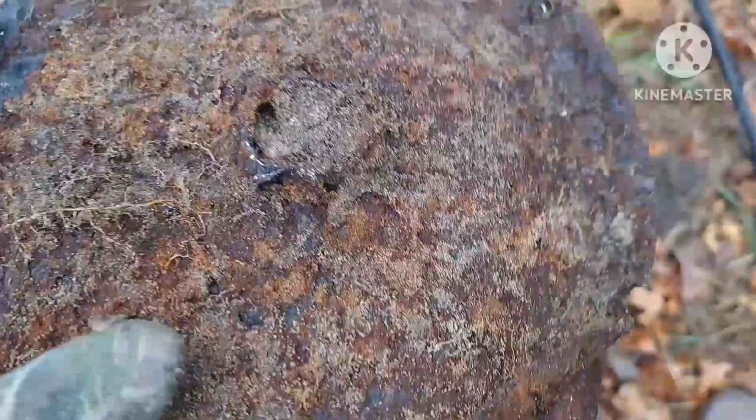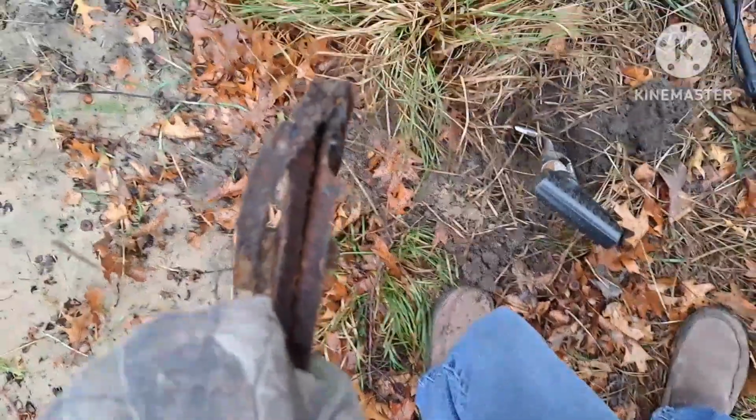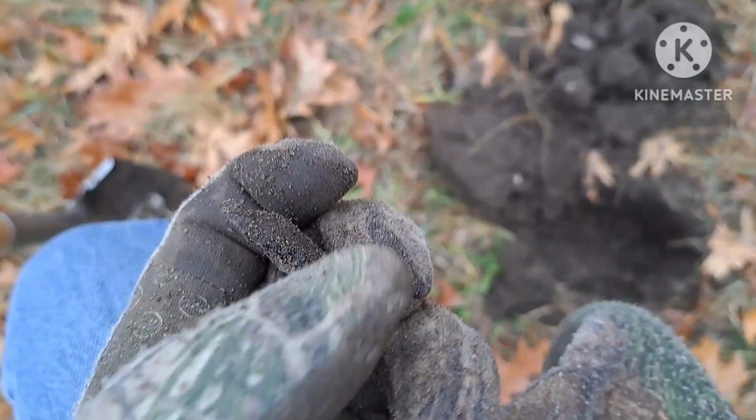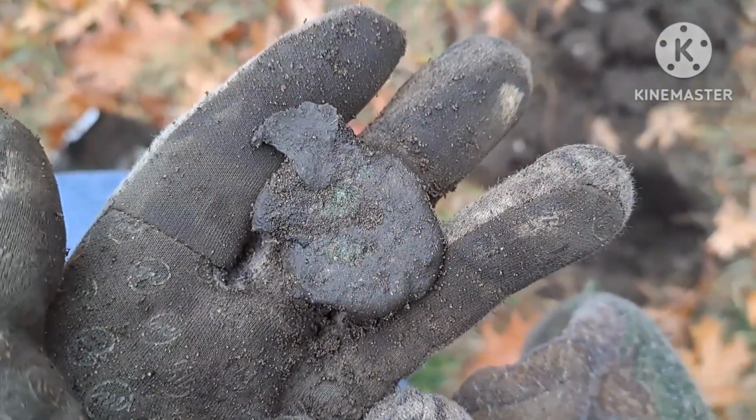Some kind of an old pulley or something, or a wheel. Not sure what that is. Let's move on. Well, there's my next signal. Big chunk of lead. Well, see what else we can do.